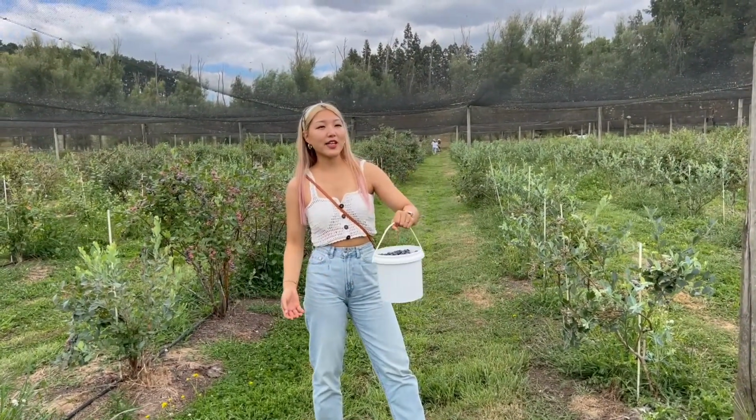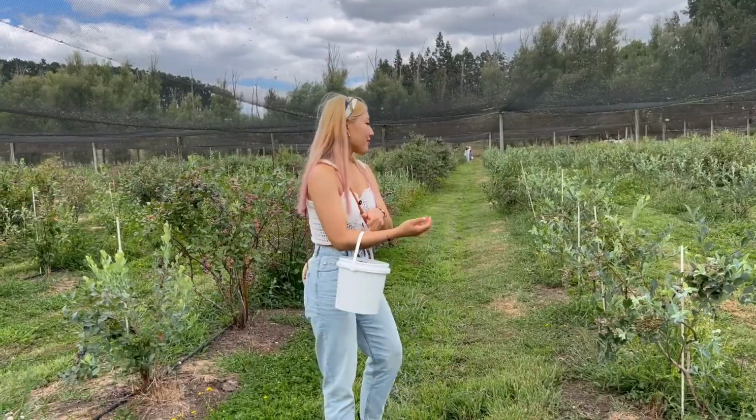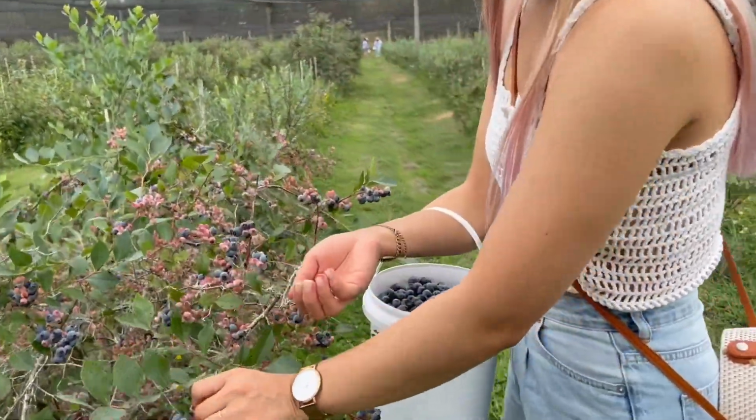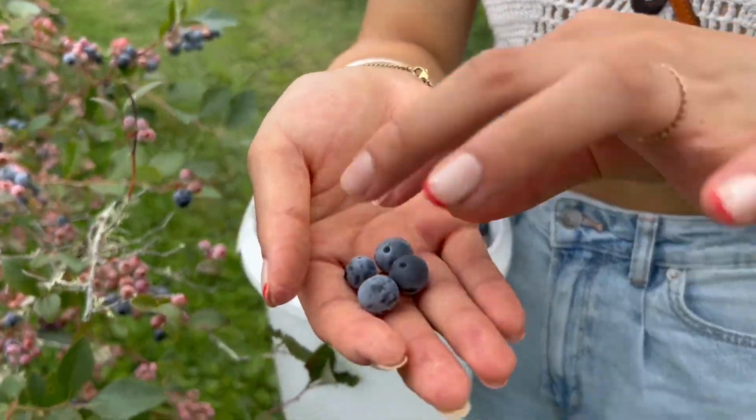Look how much we picked. This is approximately 2 kilograms. Come. Look how beautiful these blueberries are. These are tiny, so don't get those, just eat them.